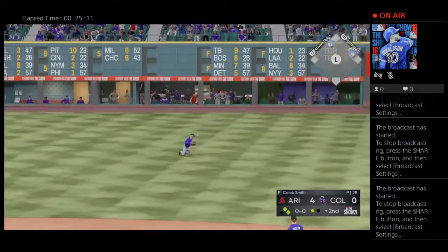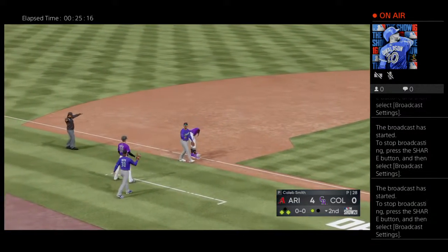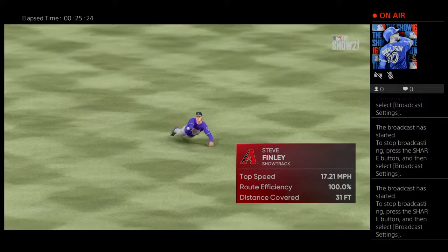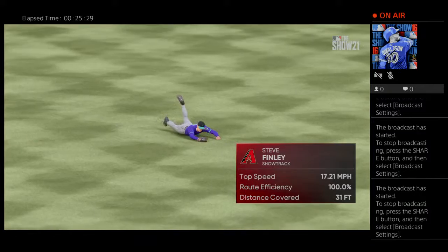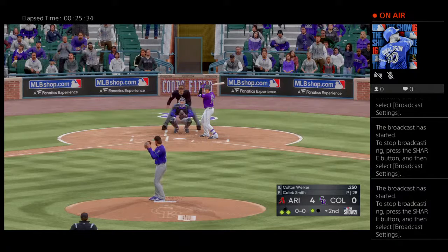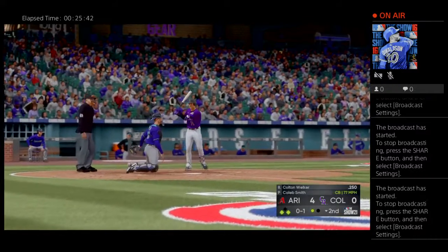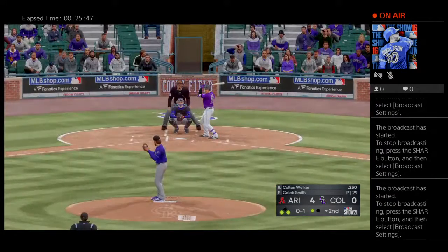Elias Diaz, the next to hit. Coming on hard as he makes the diving catch. And he is in there. Batting third, the third baseman, Colton Welker, as he'll take a called strike at the knees. It's 0-1. Runners are at the corners with one man out.